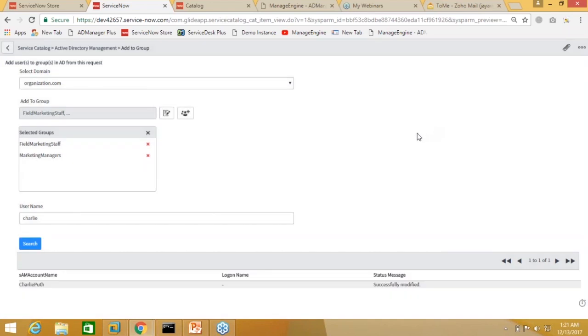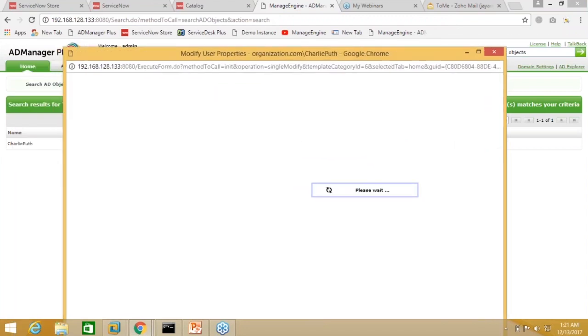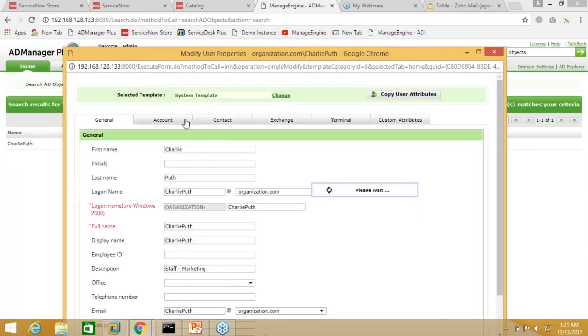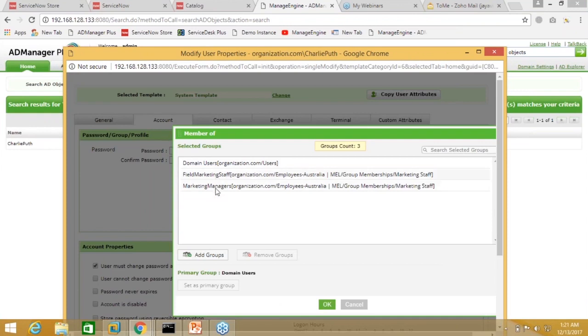Let's see if Charlie gets access to those groups. Oh, wonderful. So it says successfully modified, which means Charlie has been added to these two groups. So I'm going to get back to AD Manager and check if Charlie's received the right group membership. Looking up for Charlie. Do we have Charlie? Yes, we have. The group membership can be found from the accounts tab. Switching to the accounts tab, I'm able to see membership. Do we have the required groups? Wonderful. Like you already guessed, yes, the group has been included.